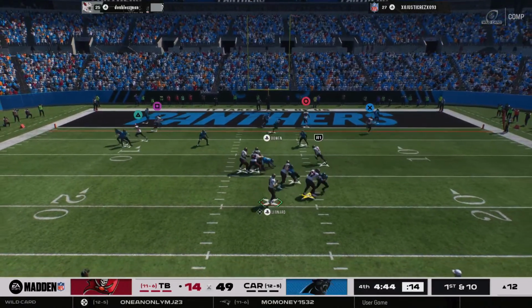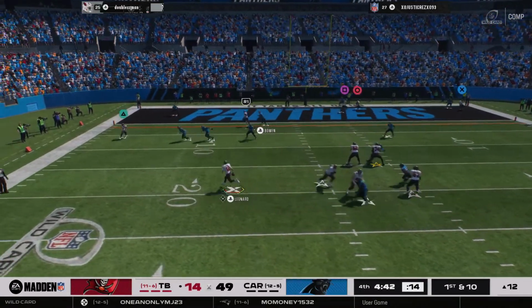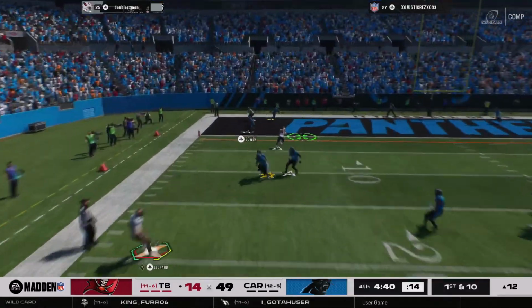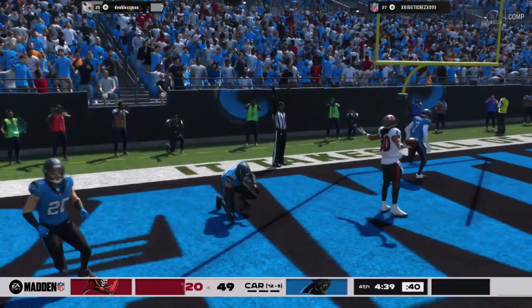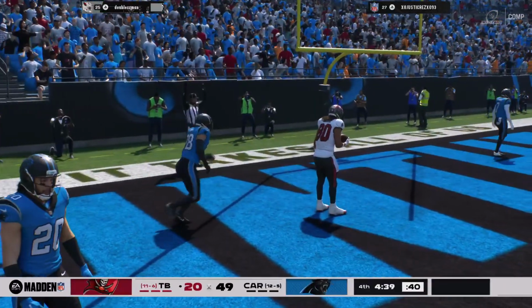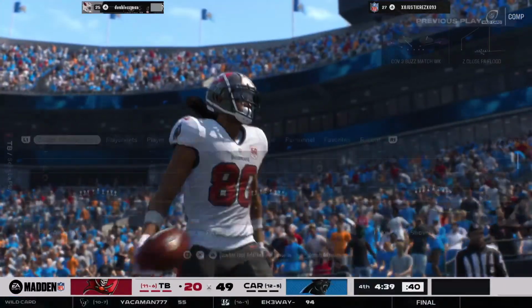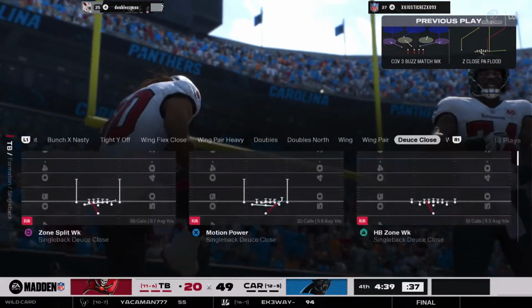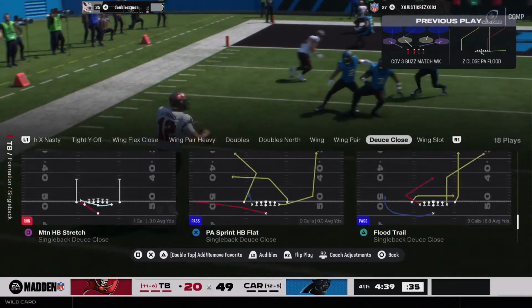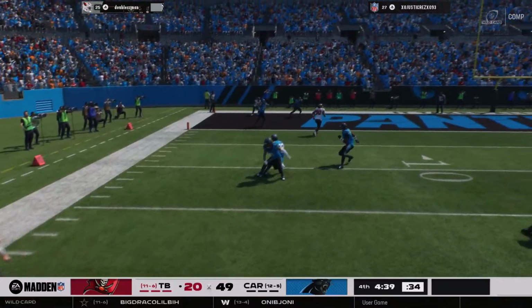Back to throw. Leonard. Now a run here off the RPO. He'll keep it. And he's got it. Caught in the end zone. Touchdown, Tampa Bay. Puka Nacua, an 11-yard touchdown. And the Bucs get a small measure of revenge as they cut into this 4th quarter deficit.